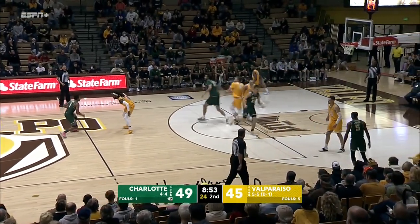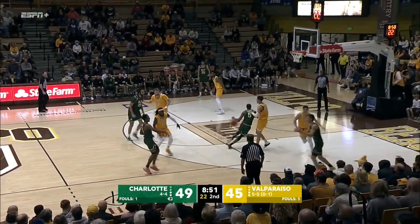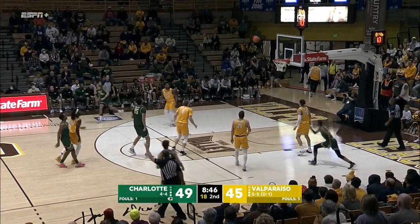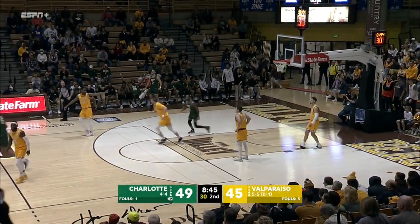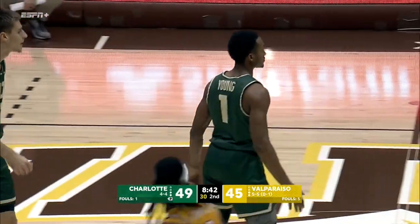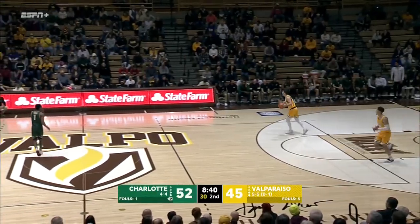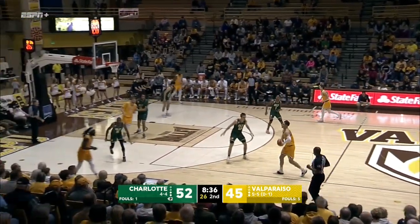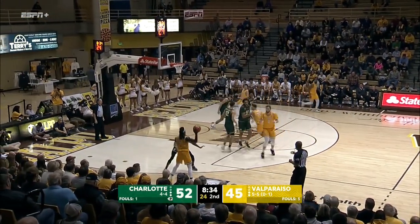Anderson's game is so polished. You can just tell he's a senior, a veteran. He knows he picks his moments when he can score. Big shot from Young! And he answers as Edwards got lost in the screen. And Charlotte keeps making plays. But they have had the answer at all times.